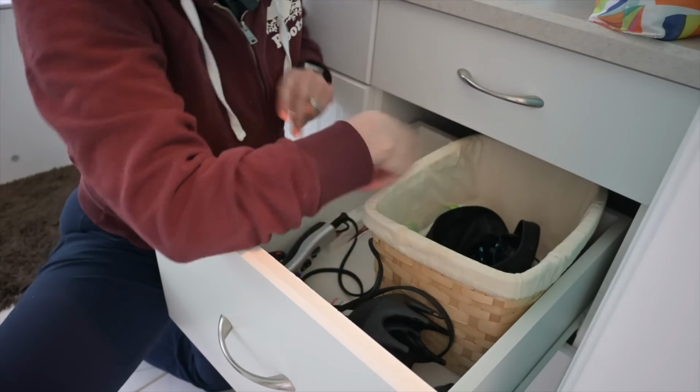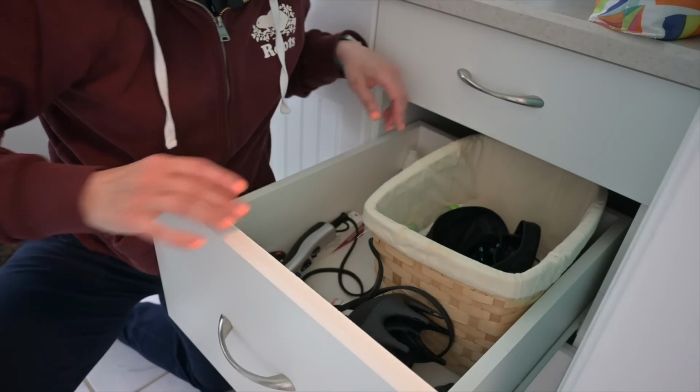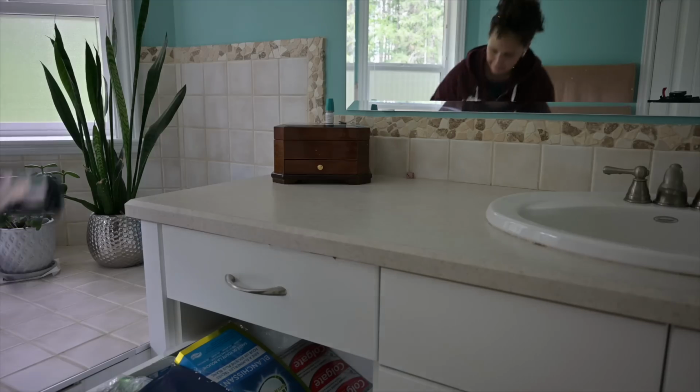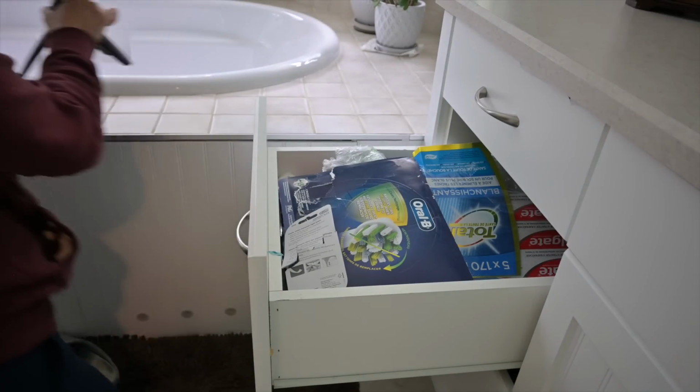This drawer here is where we keep my husband's razor that he uses to shave his head and his beard, and of course, my blow dryer. And over here is a drawer where I keep some extra things. And so I needed to dive in here.